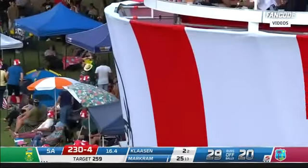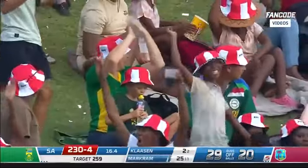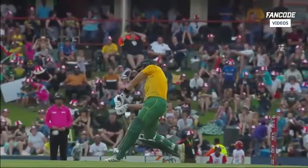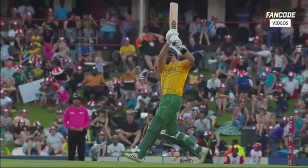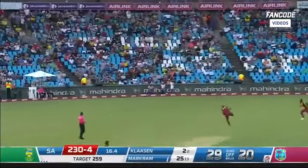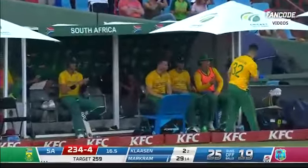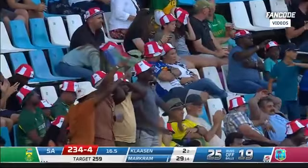Latched onto it. And even if there was a slowdown, there's so much boundary hitting prowess here. Couple of strikes and they're right back on top. 29 off 20 balls, but it's needed a fantastic shot. It's been bat swings today, hasn't it? More runs. 4, 6, 4. Just 25 required now from 19.